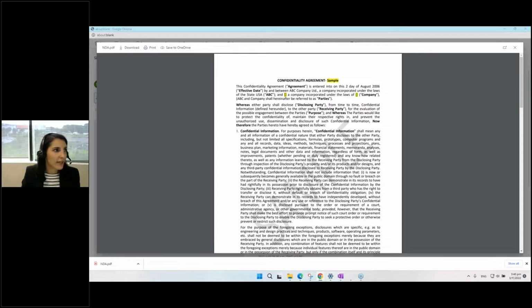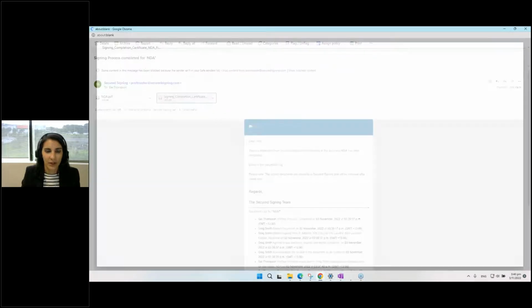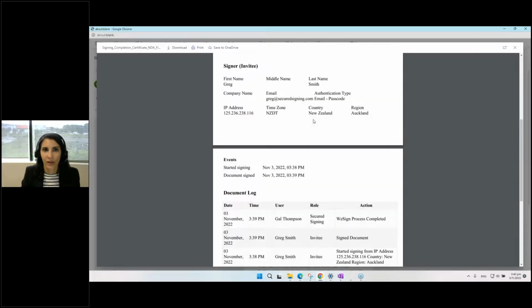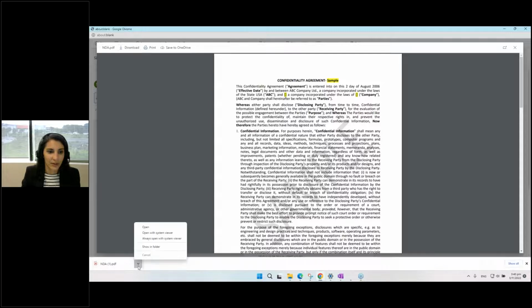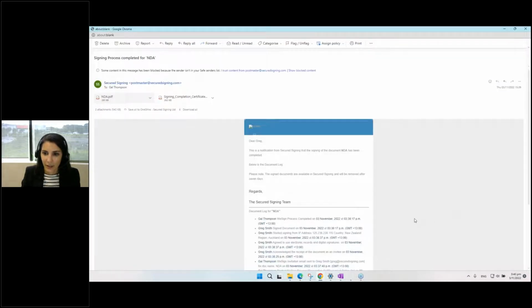And it has the signature there, and you also have what we call the completion certificate as well, which has all the audit log and information in it. So I'm just trying to download the document and open it in PDF, but it's not working. Geoff, I might hand it over because of the time. Okay, cool.